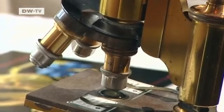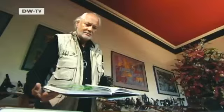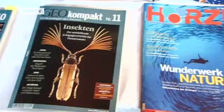Now 75, he looks back at a venerable career. His work has been published in magazines all over the world. He's won many awards and his name is inextricably linked to the discipline of microphotography. Is it an artistic science or a scientific art?